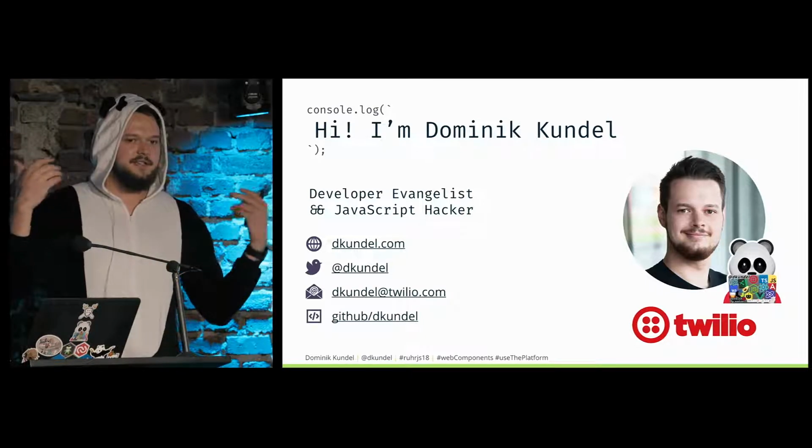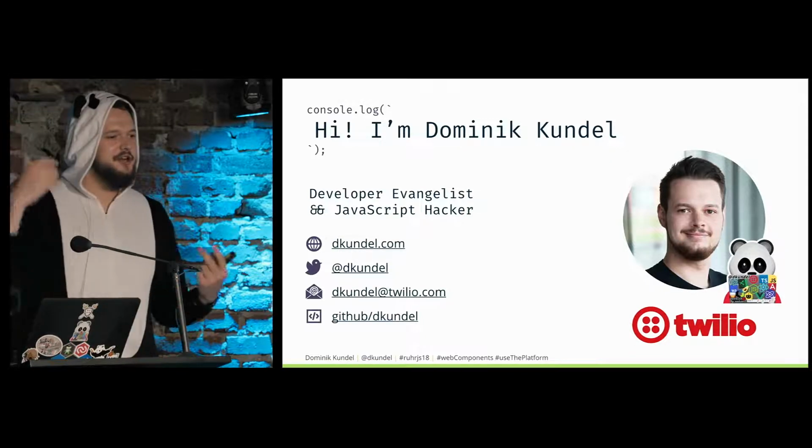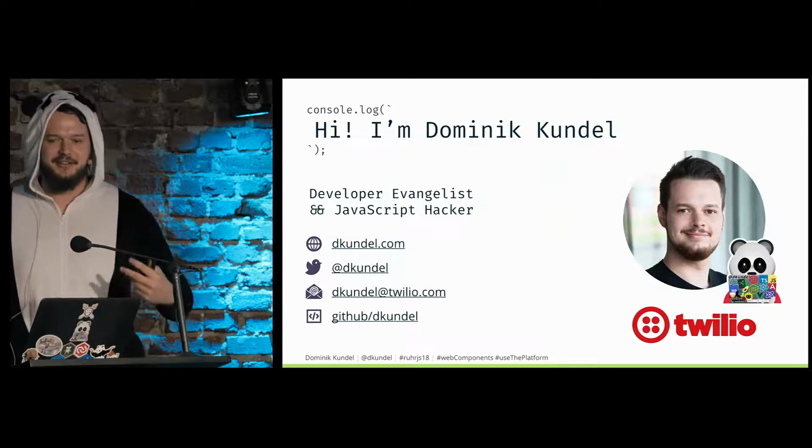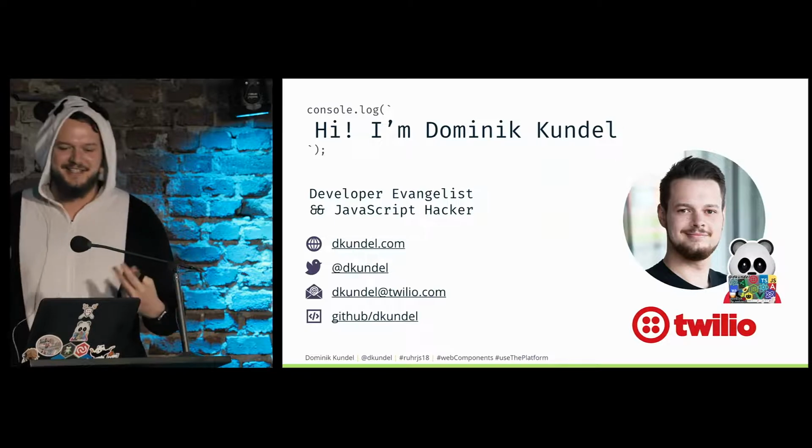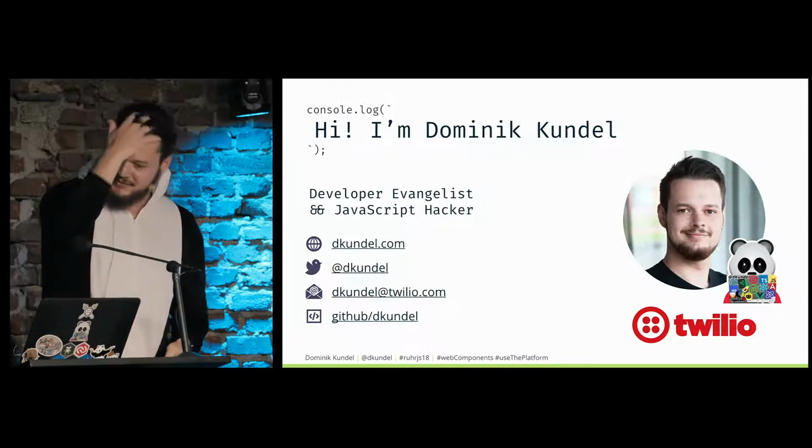And as you can see, I'm part of Onesie.js. I'm going to take off the hood, though, because it's getting really warm, and it doesn't fit me perfectly, so I'm just going to take that off to make it a bit more comfortable.